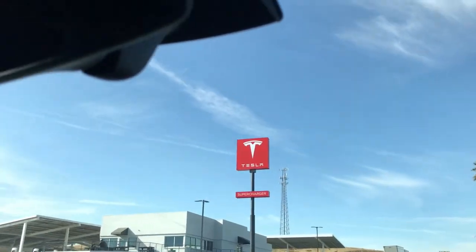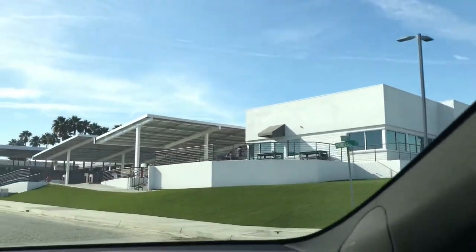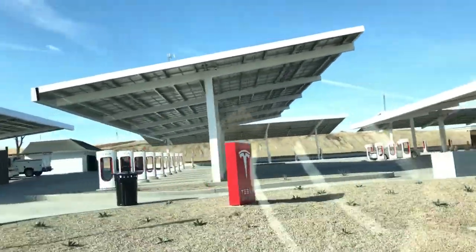And I've seen some reviews where you need to enter a passcode for the supercharger, I mean for the lounge. Yeah, there's a keypad right over there at the lounge door. So I believe my car is gonna give me that passcode.